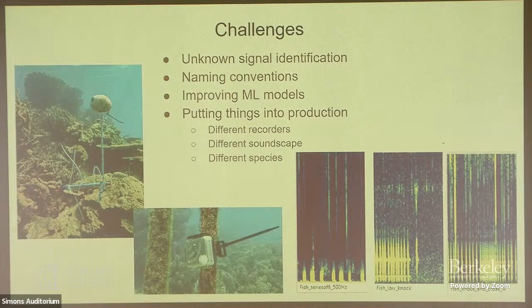So if you see this signal called low knock, and maybe I call that a low knock, and an hour later I'm moving through and I come to this one and I'm like, well, that looks like a low knock, but there's a little bit of a grunt in the middle. Is that the same? Is it different? We're not really sure. And I make judgment calls all day long about what we're lumping and what we're not.